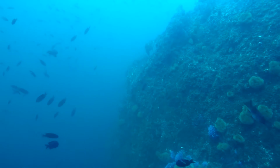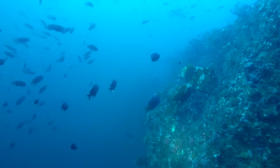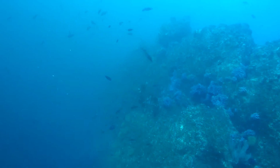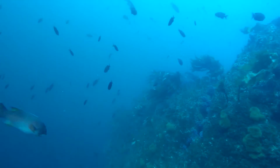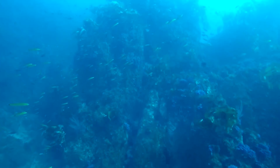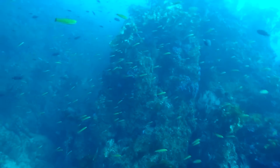Now granted, I did this as a tech dive, so I had slung 2 bailout bottles, so that way I could do deco if anything happened with my rebreather. So I wasn't exactly the most hydrodynamic, but everybody on the boat mentioned that the current seemed particularly strong on this particular trip. Still, it's Farnsworth Bank, so it's a blast.